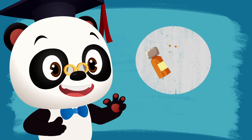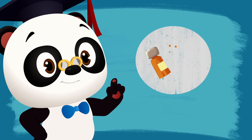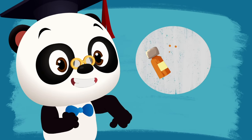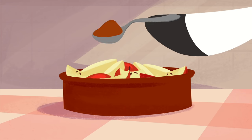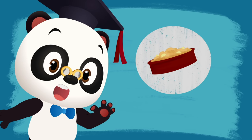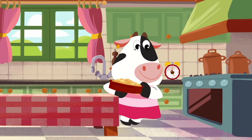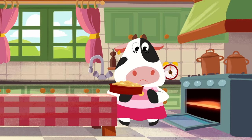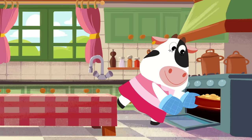Step 3. And how many teaspoons of cinnamon do we need? You got it! 3 teaspoons of cinnamon! That looks delicious! Step 4, cover it all with dough and put it into the oven. Ooh! Oh, watch out, Moo! That oven is hot! Better put on some gloves.